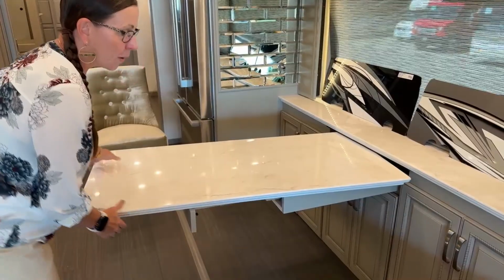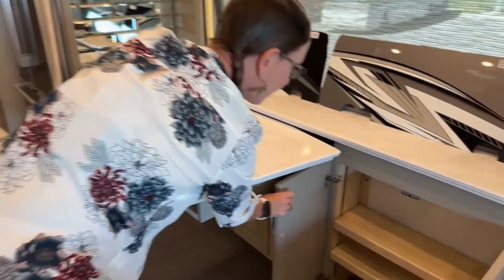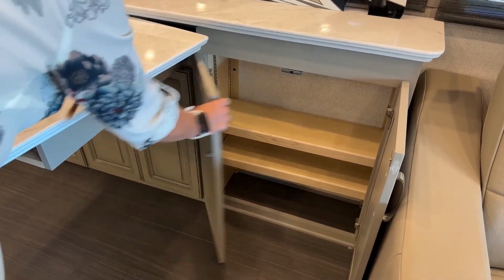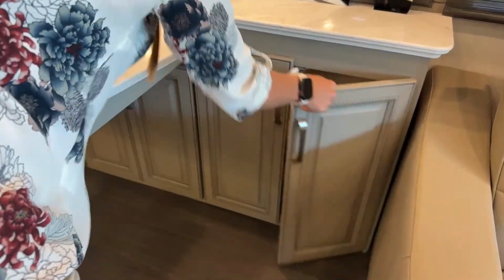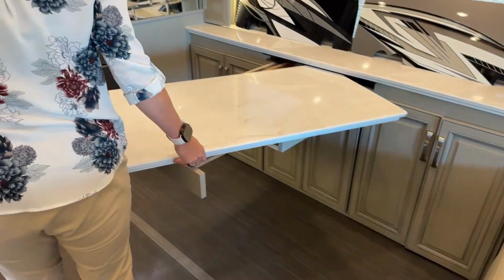Also, it twists, right? So when I twist it, I can show you here. This is one of the reasons I love this coach. Look at all this room you have down here. You could easily have a printer down here, a computer, anything that you needed to have in your work environment. And that's on both sides.